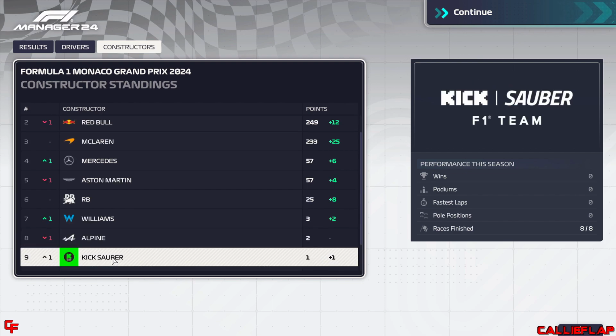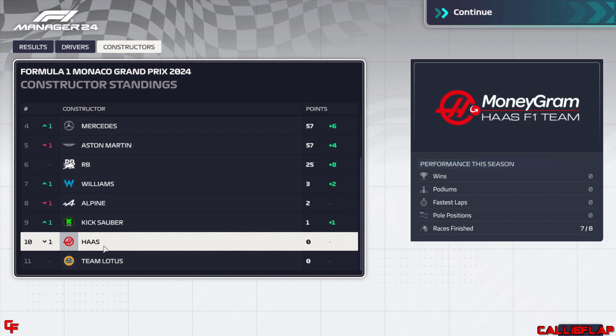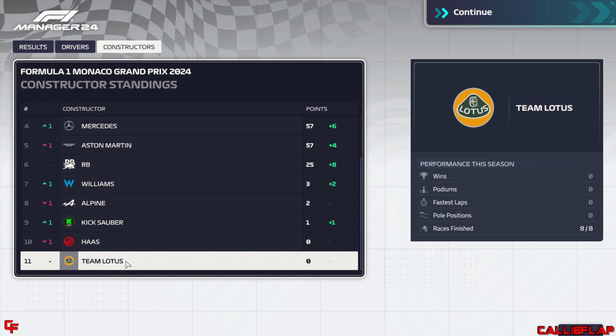Alpine remain in 8th on 2 points. But as I say, frustrating for us is Kick Sauber have managed to grab a point there. So they're now in 9th. And it means just Haas and ourselves, Team Lotus, are yet to score.